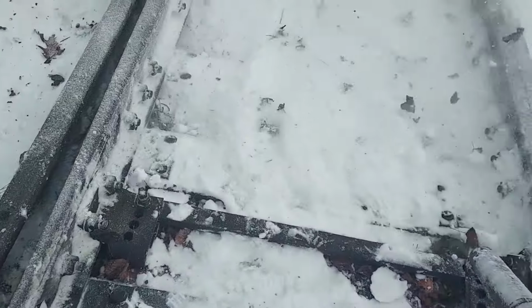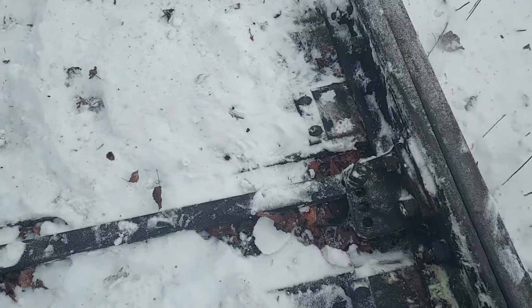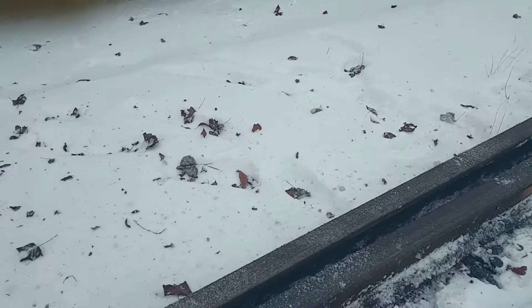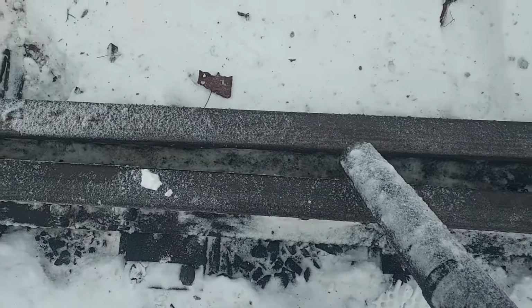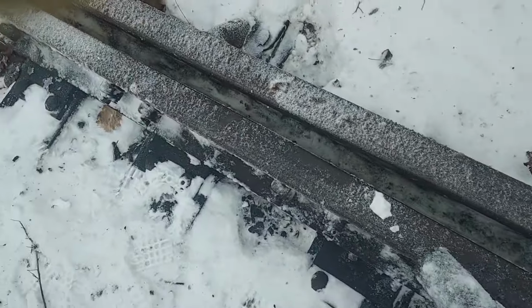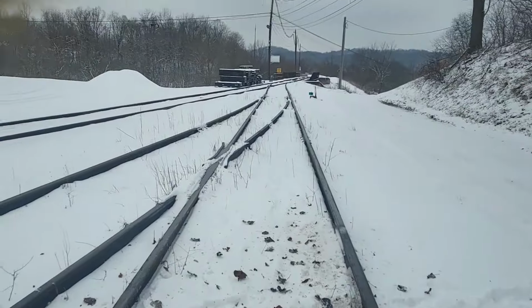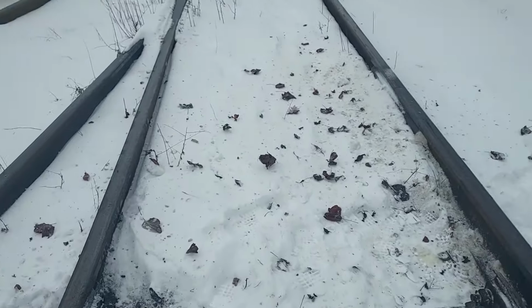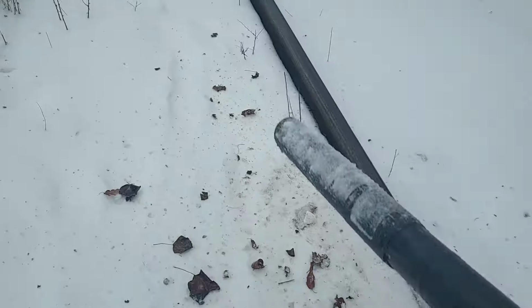Run that throw rod. Okay, yeah, I'm going to have to break that ice up and down in there. I don't want to keep that in there. Okay, I got two more switches here to do, and I've got two switches down below to do. All right, this is my leaf blower.